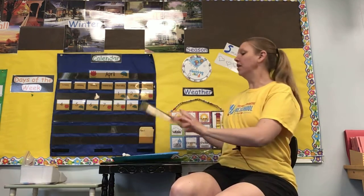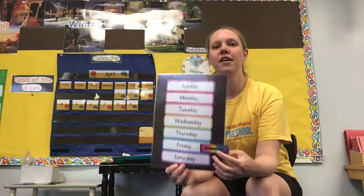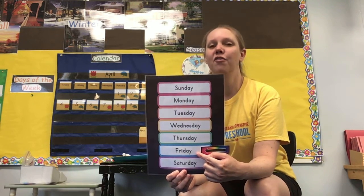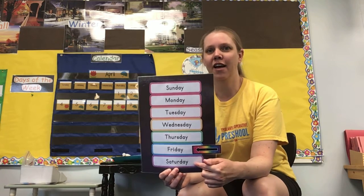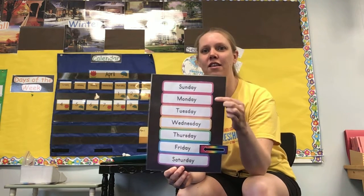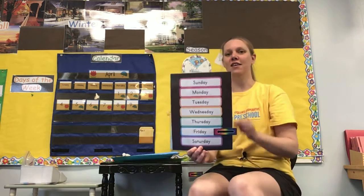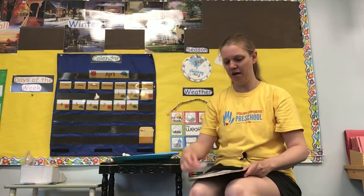Let's see what day of the week it is. The last day of school we had was Friday, Saturday, Sunday. So today is Monday. Yes, so let's move that rainbow arrow to Monday.